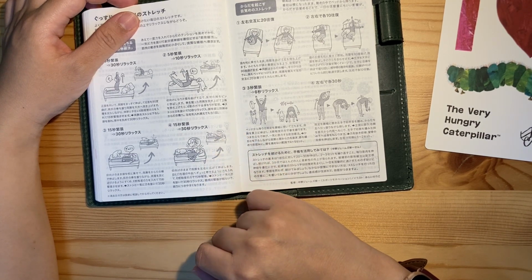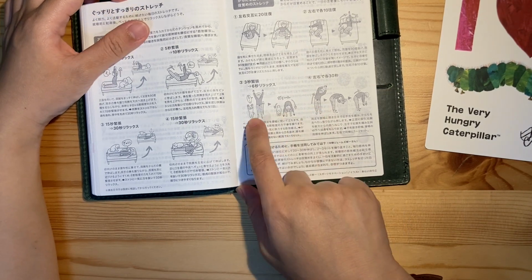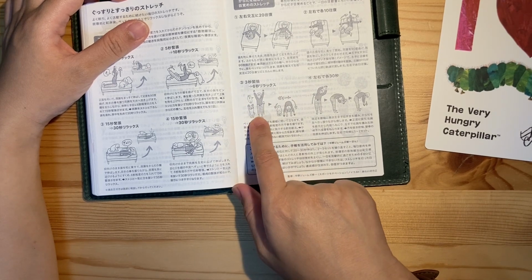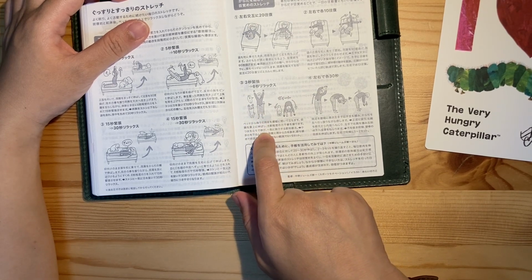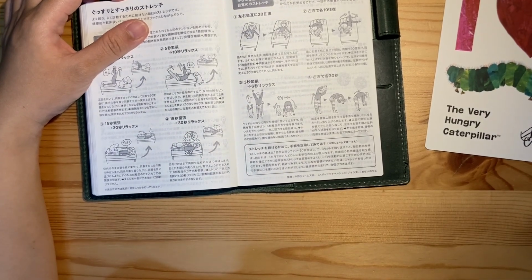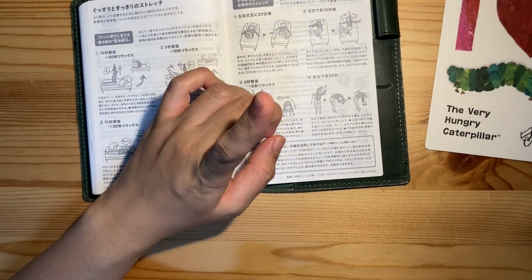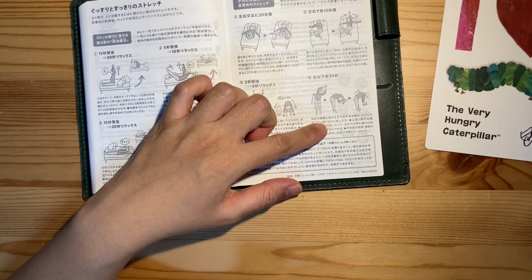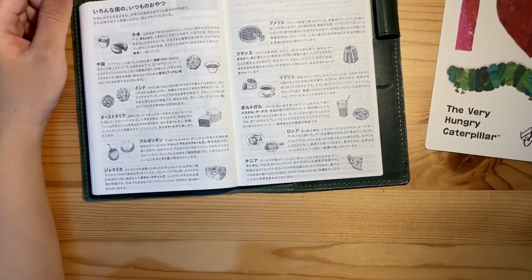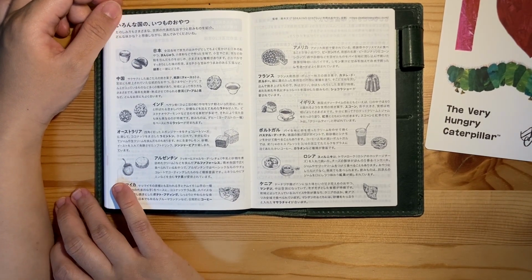Just bend, and same thing here, bend up and down. Oh no, I think this one you need to get up from your bed and then just freely bend down 3 to 6 seconds, and then this one is the stretch, bend from left to right and bend down. Yeah. And this one is different snacks from different countries.